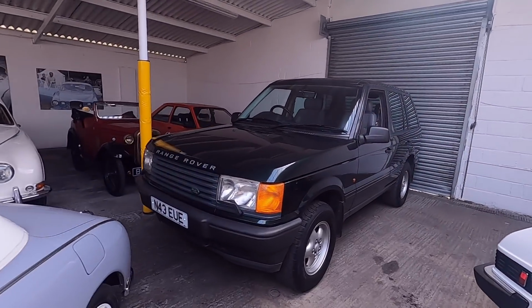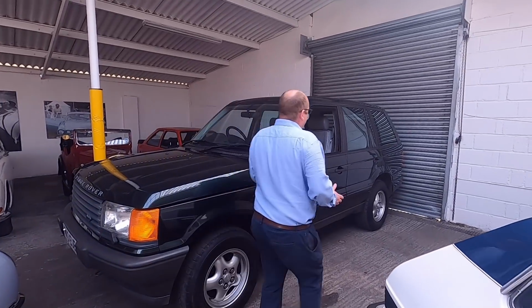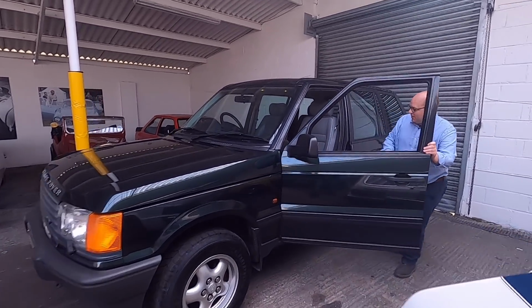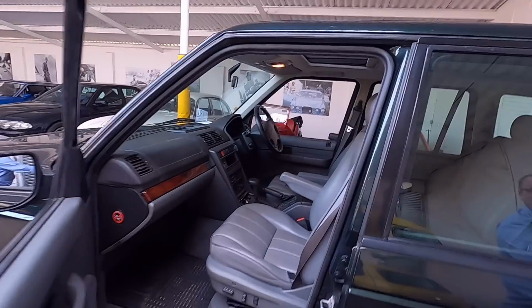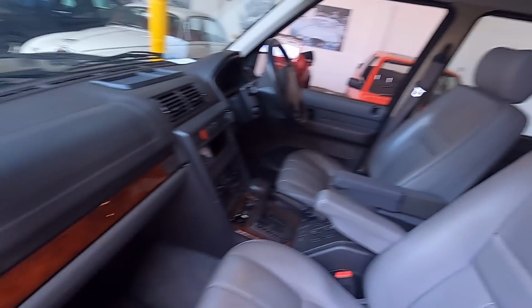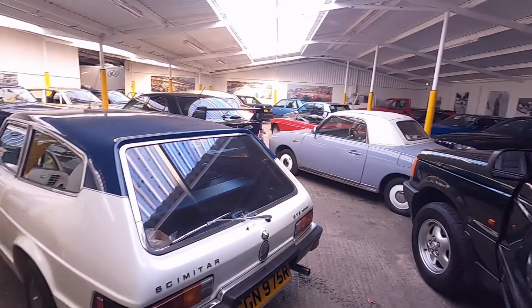Really, really like that car. It's a car that you don't see now that have survived in this sort of condition. Just Dale, come and have a look around here. I was really, really impressed when this came in. Headlining is fantastic. Scimitar GTE. Haven't had one of those for a while.